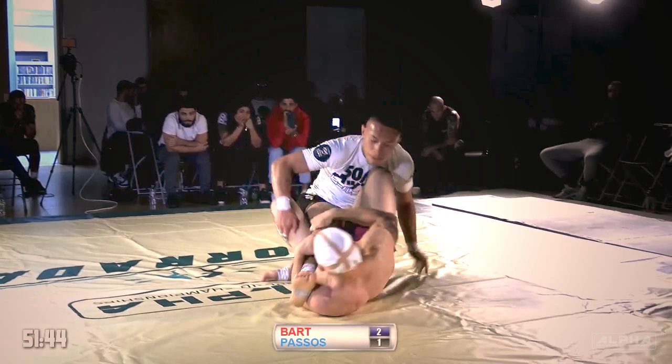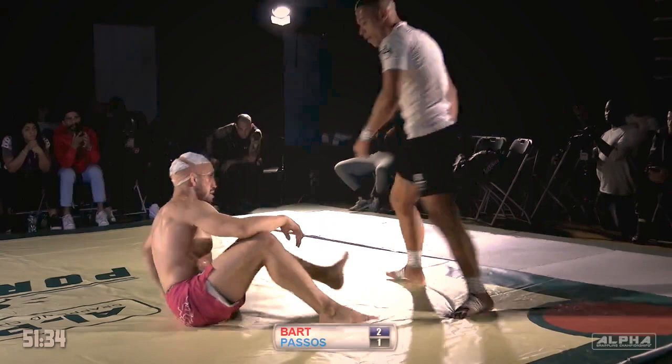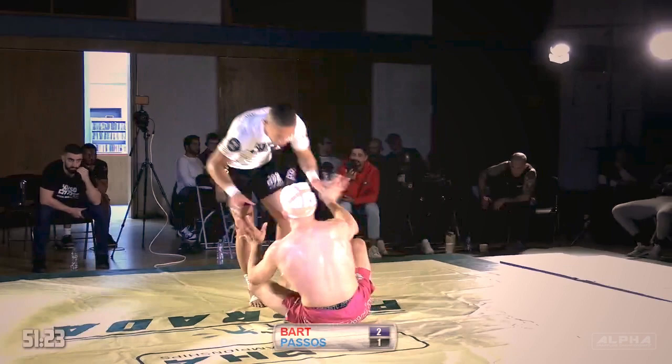Francesco got his foot, not in any position to finish it. See if he can wrestle up from there, but no. Bernardo breaks free. Some hand fighting. Bernardo again looking for some sort of an opening to pass. Francesco just kicks him away. See if he can sweep him that way, but no.